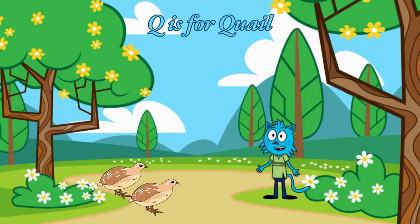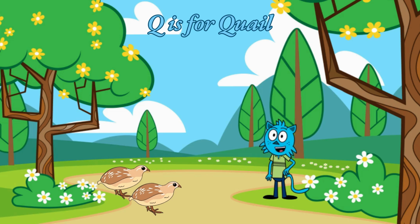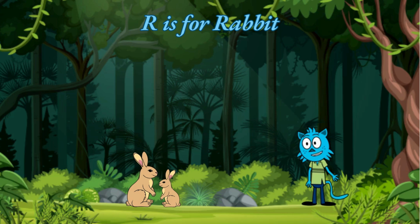Q is for quail. A small plump bird hops along the ground. It's a quail! With their little feathered hats, quails are always on the move. They prefer to run rather than fly, but when they do take off, it's in a flurry of wings and chirps.